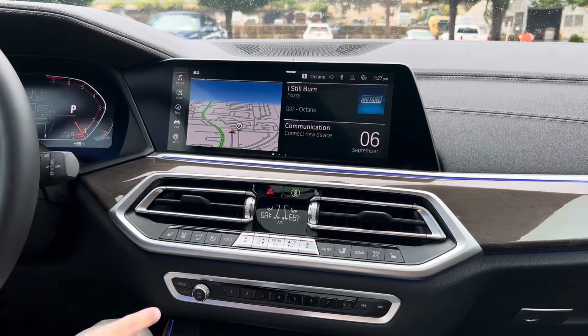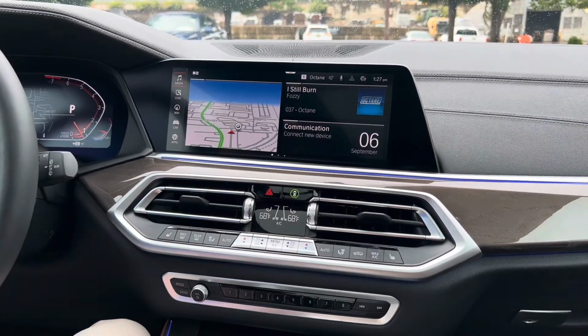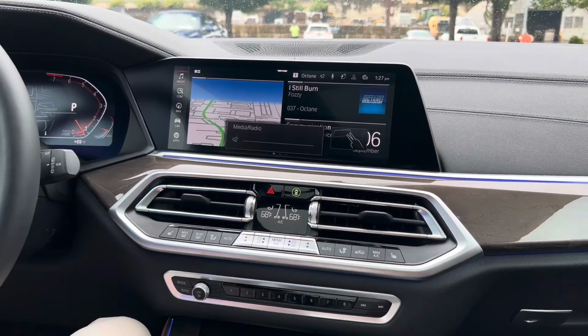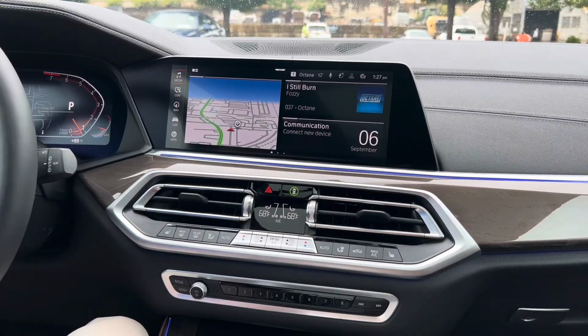So with that said, let's move on to common customer question number 3, and our last one, as we activate gesture control accidentally, is having to do with driver profiles. So let's talk about that.